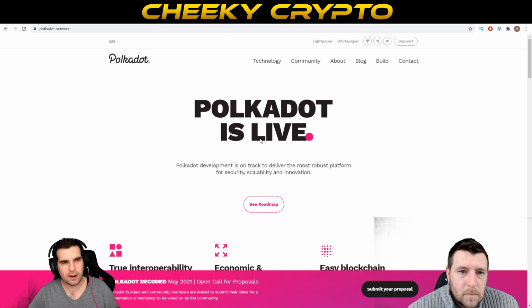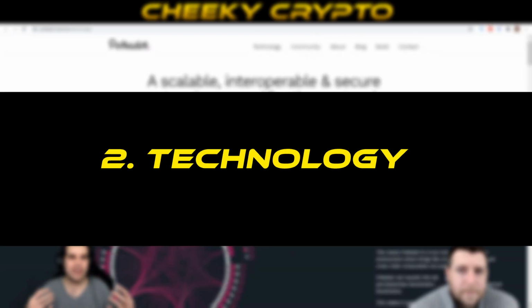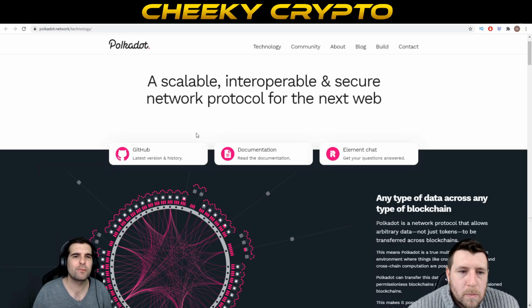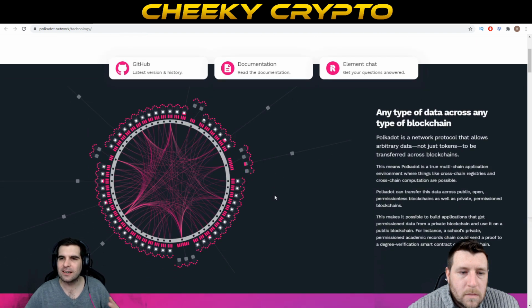Moving on, our second reason, Chris, is all about the technology, right? The actual tech that's being utilized here is a scalable, interoperable and secure network protocol, and this is for that next generation web, that Web 3.0. Any type of data across any type of blockchain is the concept, and I really like the graphic here because it symbolizes exactly what they're doing.